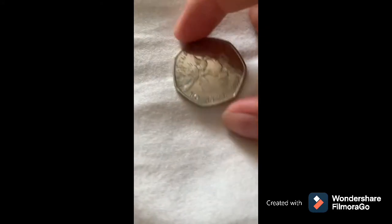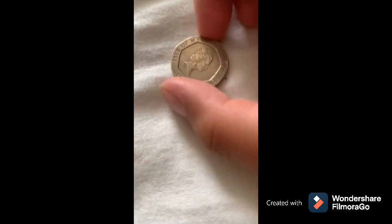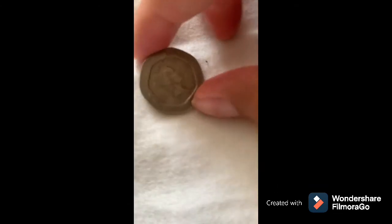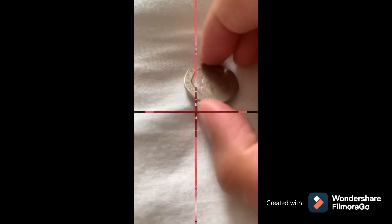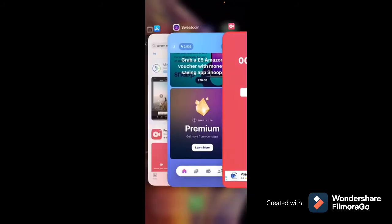It's a common coin, but this coin was made in 2017. And this 20 pence coin I have here, I don't know what it is, but it's from the Isle of Man, and it's made, when was this coin made? It says on here 1996, but I don't know.